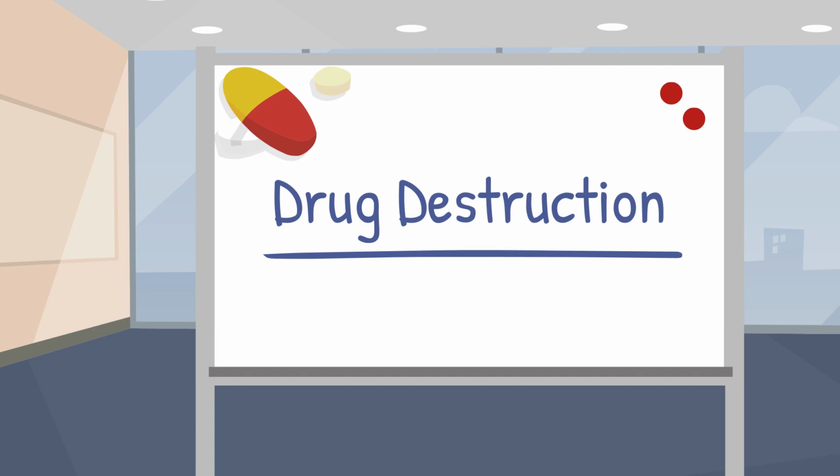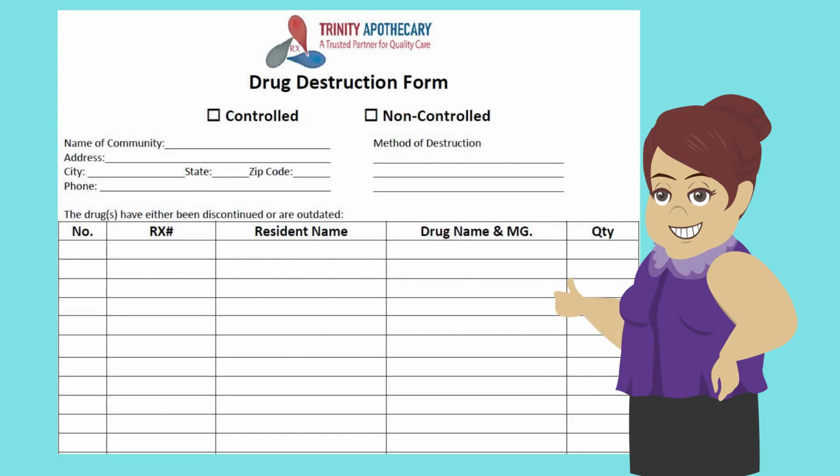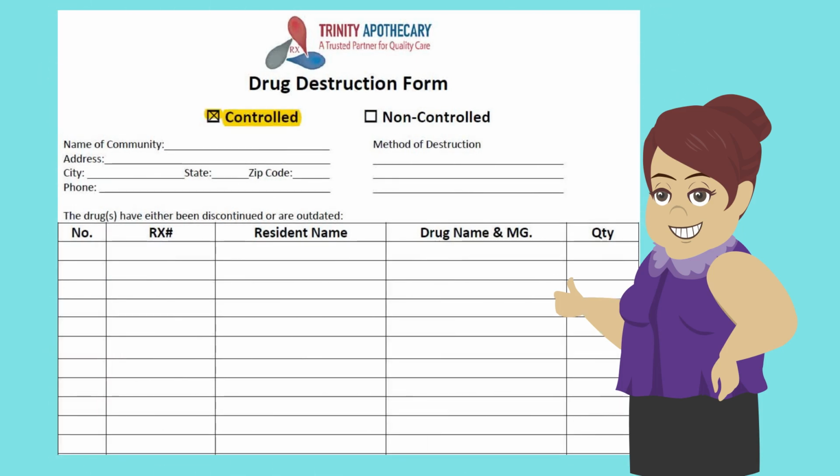Drug destruction. Meds for destruction need to be logged on a Trinity drug destruction form and then turned into the executive director. All narcotics for destruction are logged on a separate destruction form and immediately taken to the executive director to be locked up. All narcotics must be counted if they are in your house, even if we are no longer using them, so please get them turned into your ED as soon as possible.